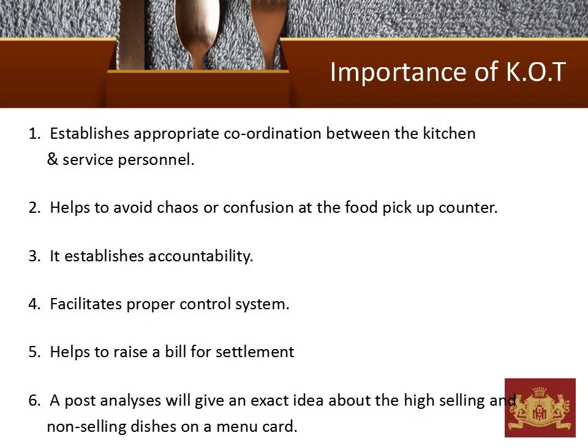1. Establishes appropriate coordination between the kitchen and service personnel. 2. Helps to avoid chaos or confusion at the food pickup counter. 3. It establishes accountability. 4. Facilitates proper control system. 5. Helps to raise a bill for settlement. 6. The KOT analyzers will give an exact idea about the high-selling and non-selling dishes on a menu card.